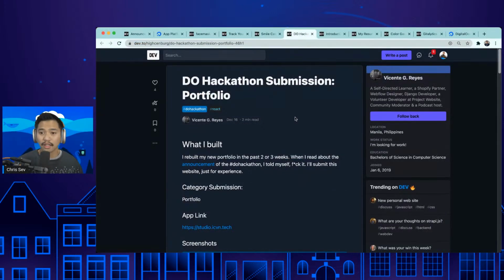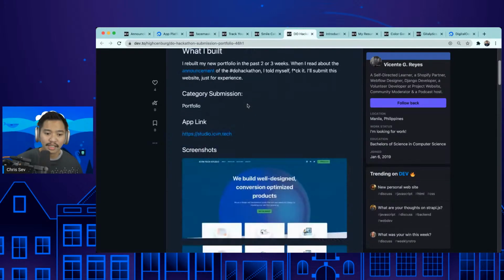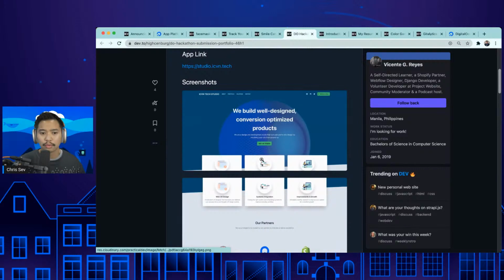Portfolio submissions. I feel like this is going to be a really great thing to join the hackathon for. That's what I'm joining the hackathon for, is I haven't really built a portfolio ever, so this is a good way to say, hey, Chris, come on, time to do it. This is a really, really good looking portfolio. A lot of great animations here.